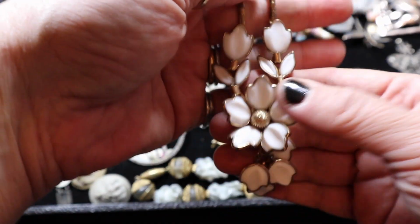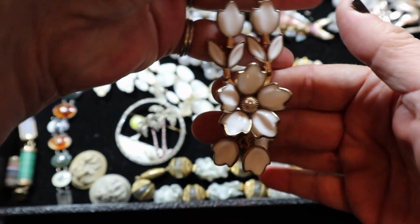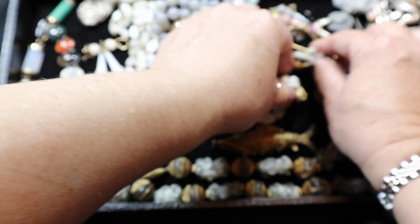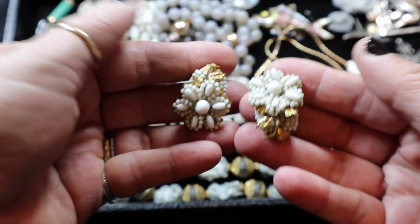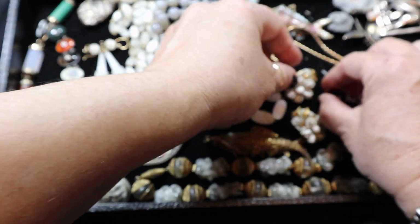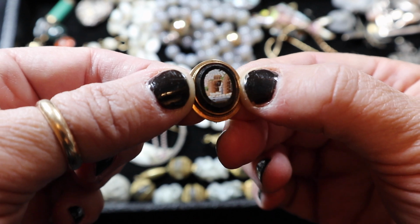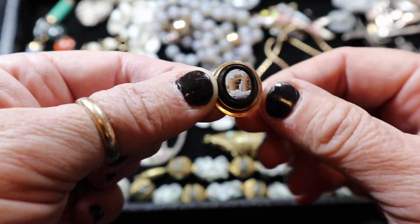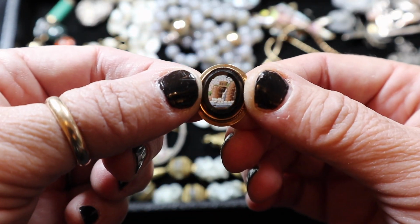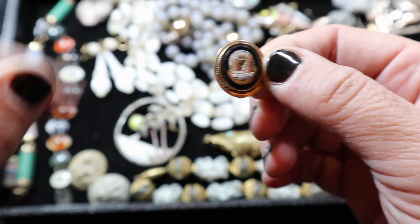Then here is a Trifari poured glass necklace. Nice movement to it. Interesting design. Very popular. Here, these also have sort of a Haskell look to them. Then here is a very tiny micro mosaic. This is from Italy. I don't know if you can see all of the detail. All of these tiny little pieces are all glass. It looks like a waterfall on a mountainside to me. There's a little columned building at the top. It is just incredible how much detail they were able to fit into this small space.